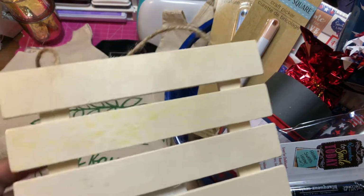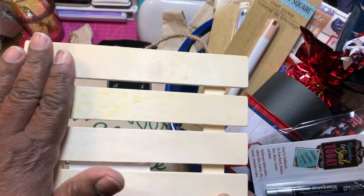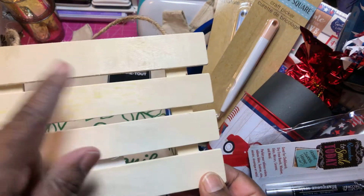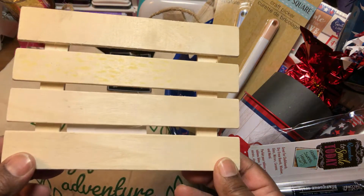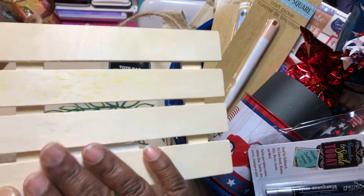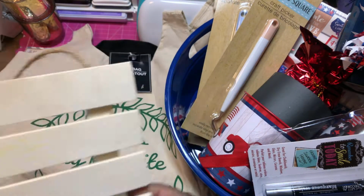And then I thought this was cute. I don't know what I'm going to do with this. But you can paint it and do stuff with that. Maybe put vinyl on it, or maybe just have it, because I have some chalkboard paint. That would be cute. I don't know. I just thought I'd pick this up.